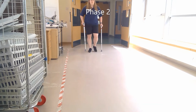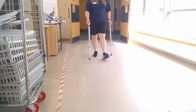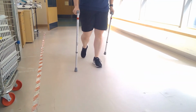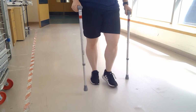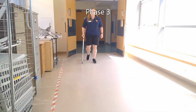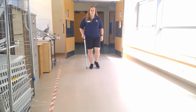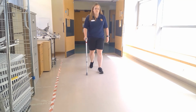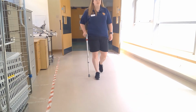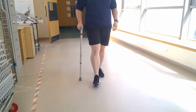As you progress, you can bring your opposite arm and leg forward at the same time. Aim to get equal weight through both legs and aim to continue to heel strike when your foot hits the floor. Once you feel confident in the strength and movement of your knee, practice walking indoors with 1 walking stick in the opposite hand. It is advised to have someone close to you when you initially attempt this. As you get more confident, try mobilising short distances outdoors.